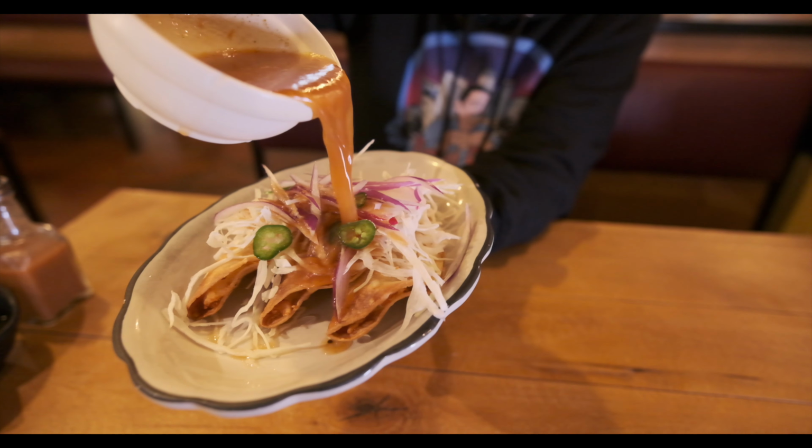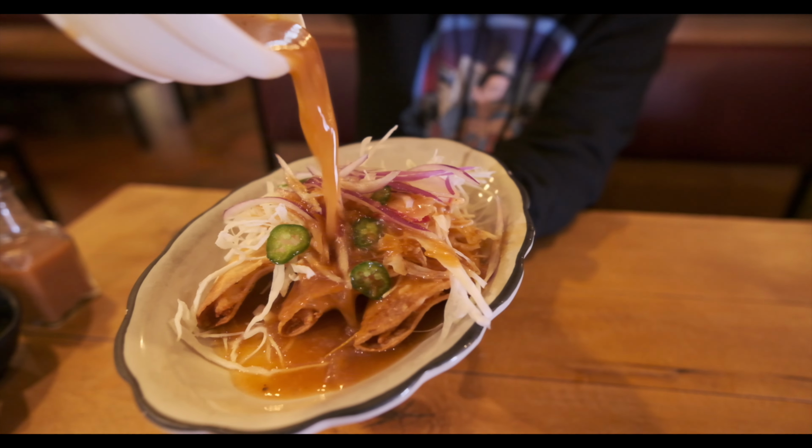So I'm inside a restaurant, and as soon as I came in, the fresh aroma of fresh tortillas, guys, that was good. And the place is beautiful, very cozy, and they started me off with some taquitos de papa. Look at those. Estos vienen con su cabbage, red onions, poquito jalapeño, and some consomé. So the way you eat them, you just pour the consomé right on top.